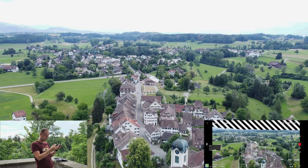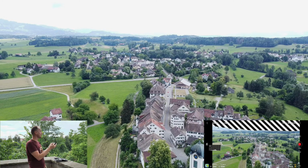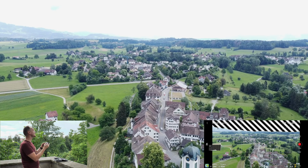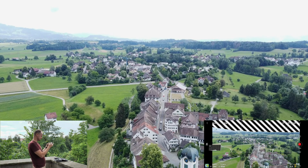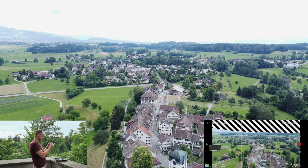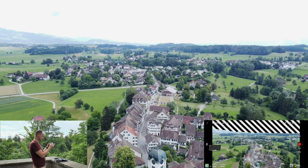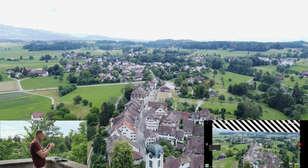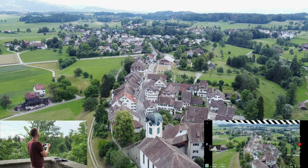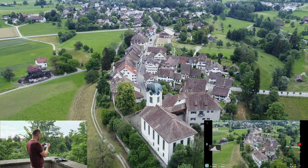Someone's burning something there in the background, a little bit of smoke rising. A little bit backwards. 39% battery at the moment. We got full signals. 13 satellites. About 10 minutes of flight time left. Alright, let me pan down a little bit. Beautiful, beautiful windless day today. Excellent for flying a drone.